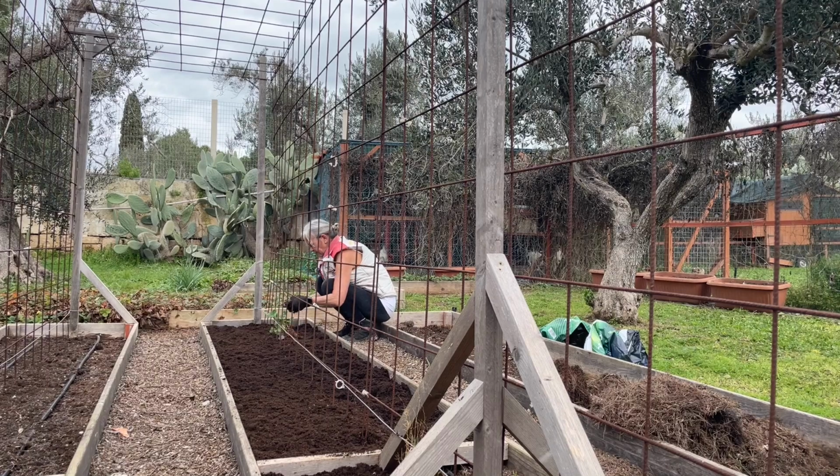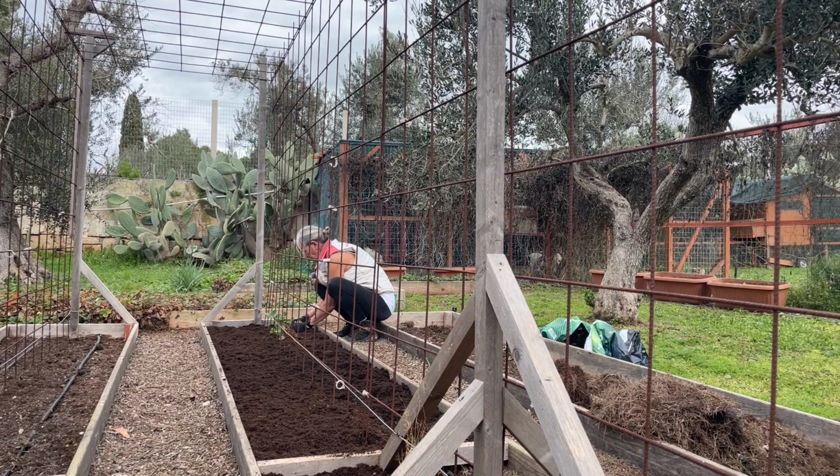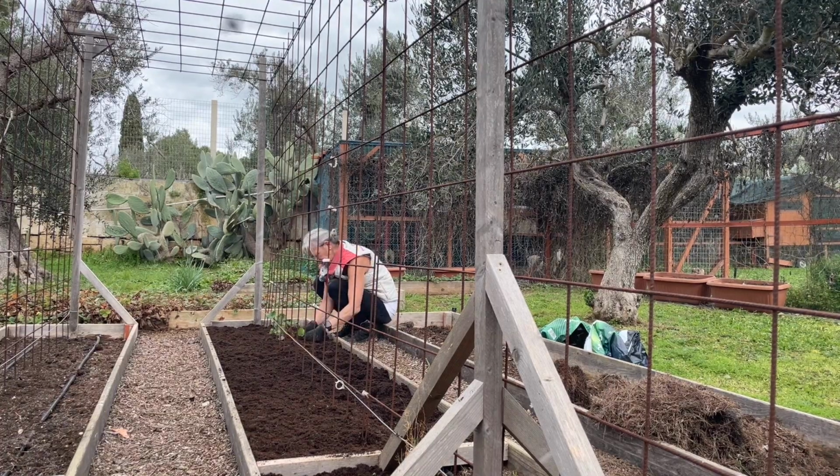The reason why I'm trying to get this done quite quickly is because we've got rain coming apparently at 2 o'clock. So, oops. I'm glad to see you doing the strawberries now.